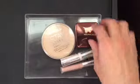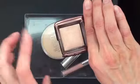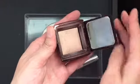The 2 powders left in this drawer include the Hourglass Ambient Light Powder in Dim Light. I just kind of use this sparingly around the perimeter of my face just to bring some light back into my face.